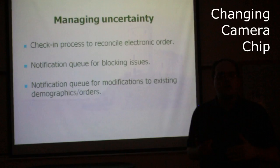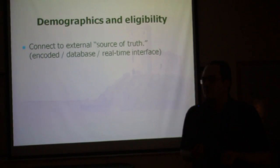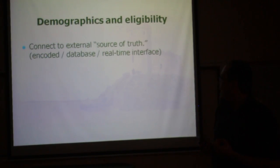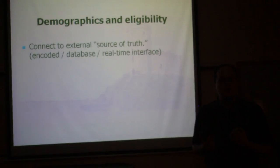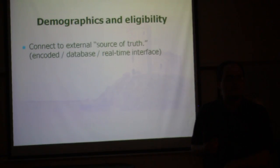Now, I've been talking about external systems mainly in the process of getting orders from doctors and clinicians more quickly and getting results out to them more quickly. But there are other electronic communication streams that can be very useful for your practice. For instance, if you have an external source of truth for patient demographic information, health history information, or insurance information, being able to connect out to that information will help improve the currency of the data in your system.